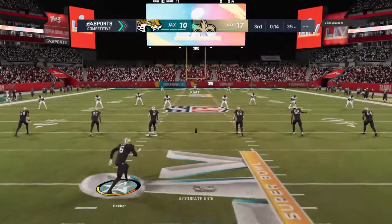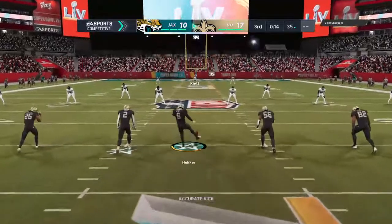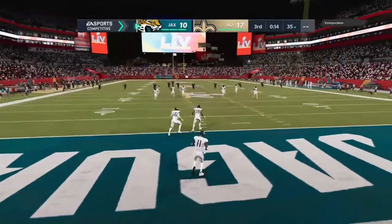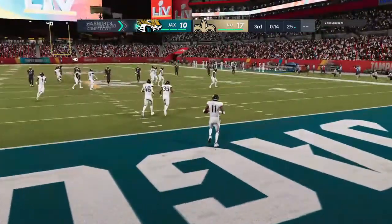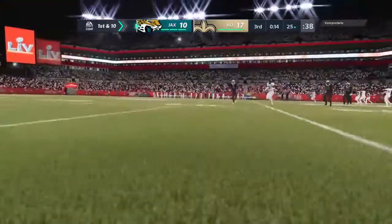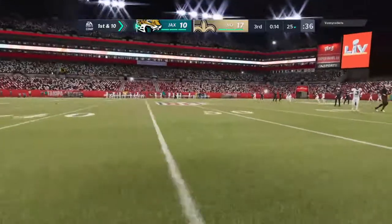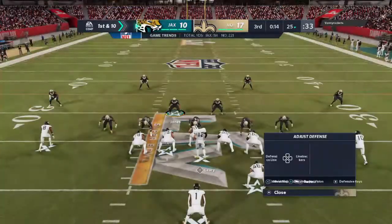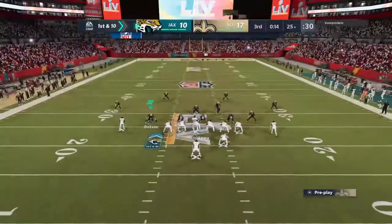They had it first and goal, 3 attempts, couldn't get it in, so they settle for 3. Yeah, the field tends to shrink a little bit the closer you get to the goal line, doesn't it? It doesn't sound right. It sounds a little counterintuitive. But you run out of space to run the deep routes, so they can just sit on the shorter stuff if you're going to throw it. If you want to run it, there's just not as much space. They end up having to take 3 there.